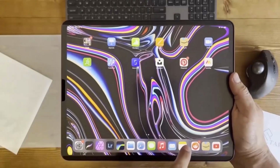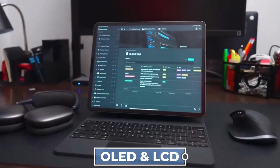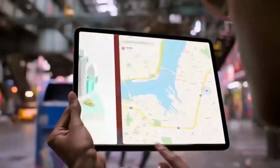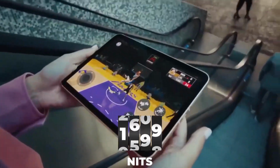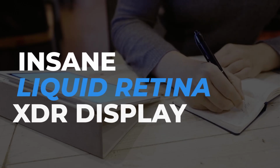It beats other display technologies such as OLED and LCD hands down, and offers numerous advantages such as 1000 nits of full screen brightness and even up to 1600 nits for highlights. Excited already? Then let's jump into it and find out how insane the insane Liquid Retina XDR display really is.